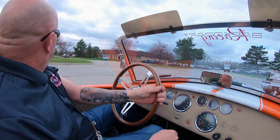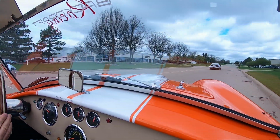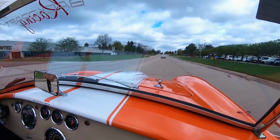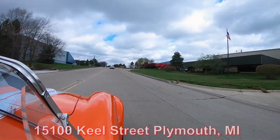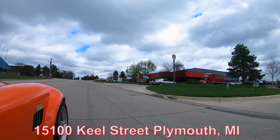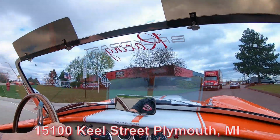We got about 235 cars in stock. We've always got new stuff coming in. These Backdrafts are amazing vehicles. Handle like they're on rails. Here's our shop here. We're at 15100 Keel Street in Plymouth, Michigan. We're gonna get it up on the lift for you right now.